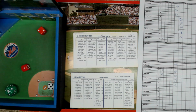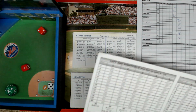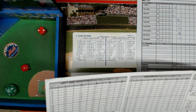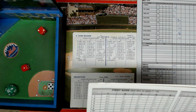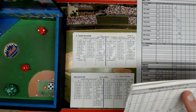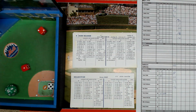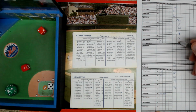And Shaw, not sure, because we have to grab his card as well. So Shaw is a 4, and the ball hit to third base. And the 20 is going to be a ground ball, and he picks it up, over to first, and that retires the side.